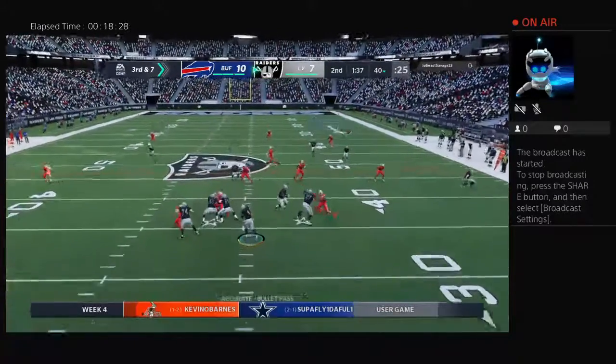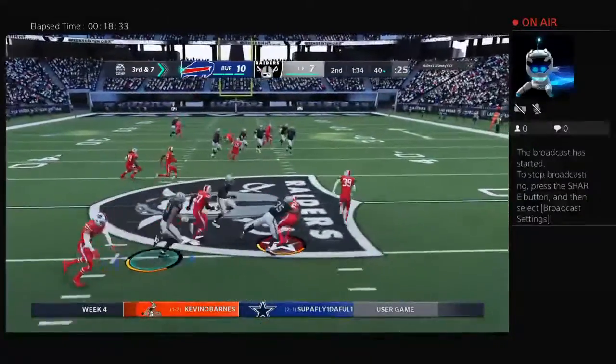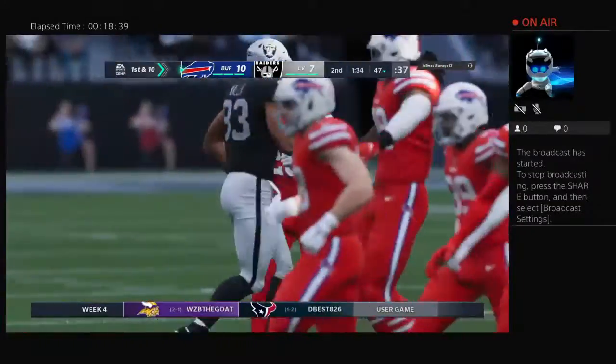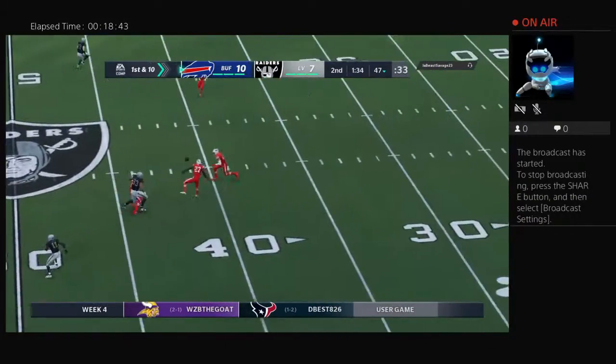Throwing his car on 3rd down. This ball's tipped and intercepted. Picked off by Micah Hyde. And the return stops just a few yards shy of midfield. He'll spot the ball at the 47-yard line.